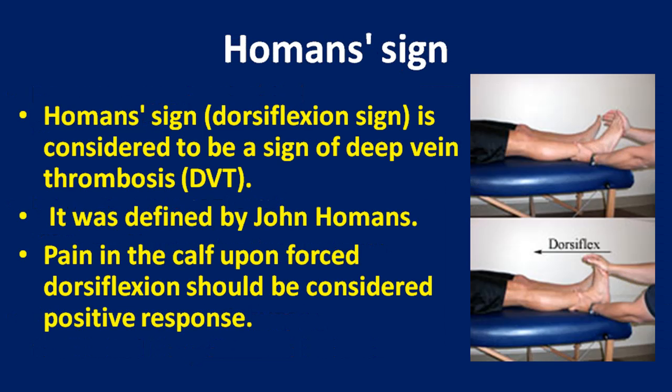Next one is Homans sign. Homans sign, or dorsiflexion sign, is considered to be a sign of DVT or deep vein thrombosis. It was defined by John Homans. The pain in the calf upon forced dorsiflexion should be considered a positive sign. As you can see in this picture, you can ask the patient to lie down and dorsiflex the foot. Then the patient complains of pain. And if this sign is positive, it indicates DVT.